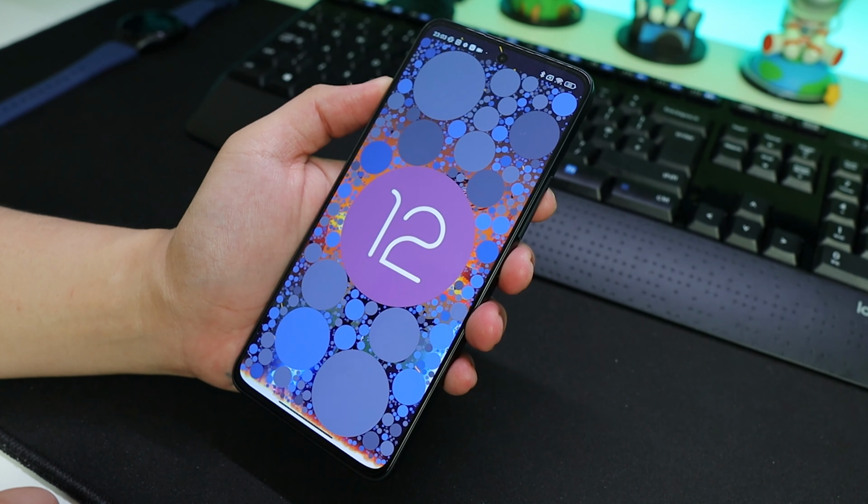That's it for today. Those are the 10 reasons why I think the Xiaomi 12 Lite is your next or the best vlogging phone this 2022.